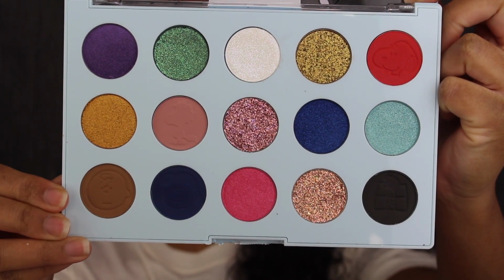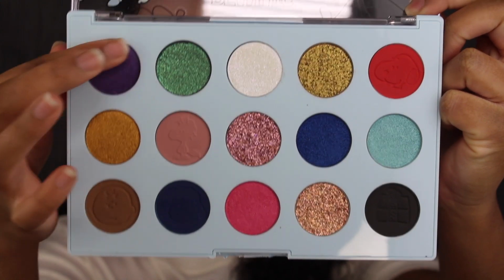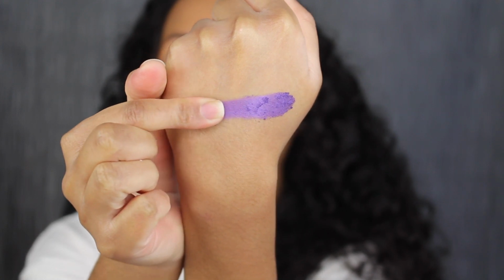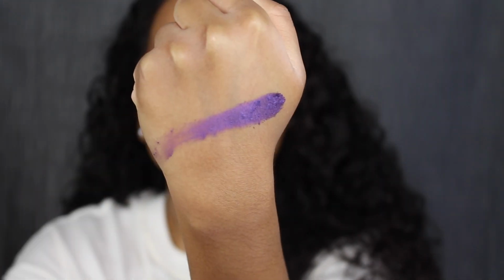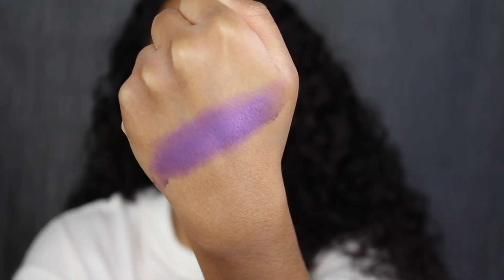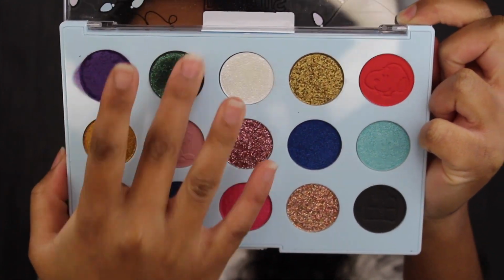Here's what all 15 shadows look like. The first shade in the palette is called Pantophobia. It feels a little bit scratchy in the pan. It's this beautiful purple. There aren't any descriptions. I'm just gonna swatch each shadow and then I'll blend it out. This shade is gorgeous. The second shade is called Peppermint Patty.